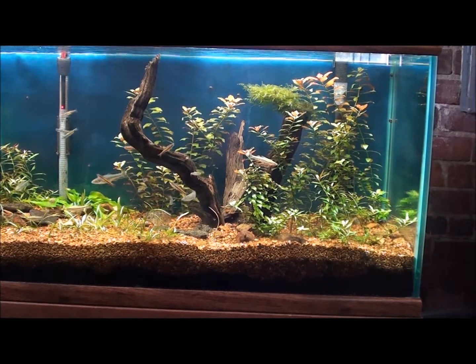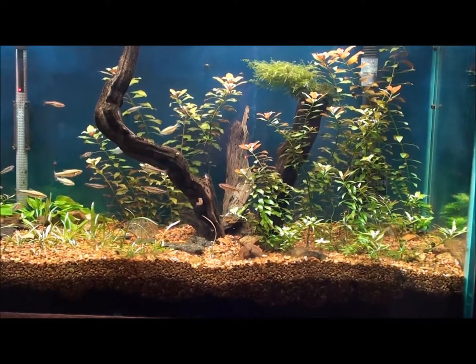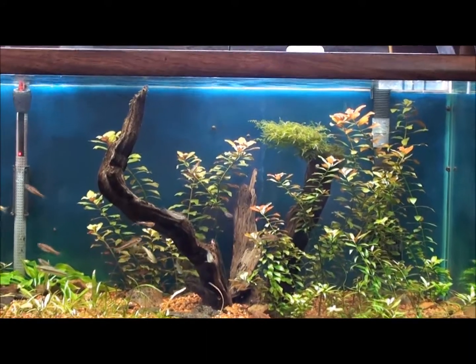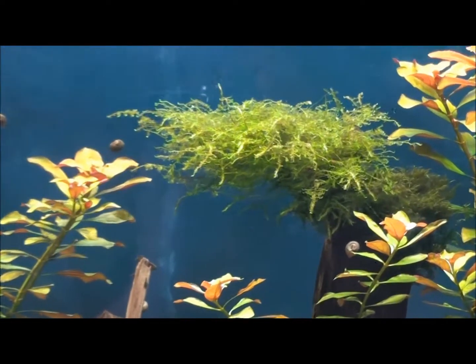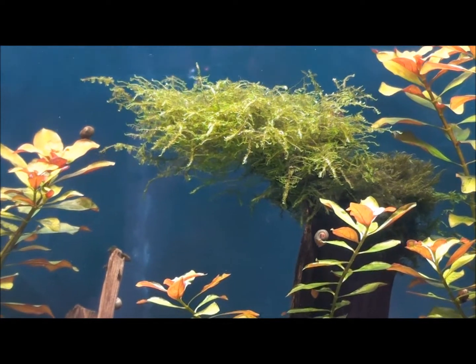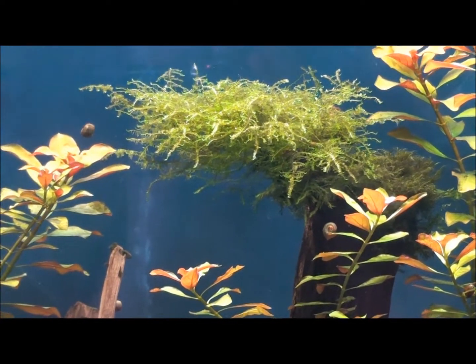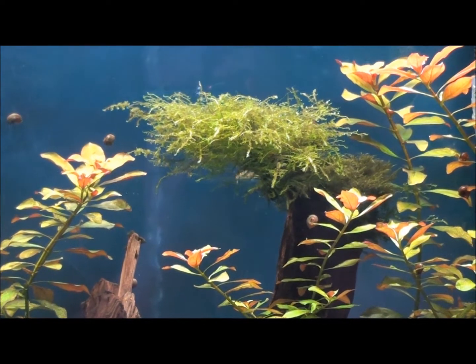The Fissidens moss here on the driftwood is getting a little mangy. You can really tell where the original piece ends and the new growth begins, though, just the difference in the color. That old growth, or the original piece in there, is a real dark green, and all that new growth is that bright green there. Thinking about taking a good portion of that, though, and attaching it to another lower part of the driftwood, so it'll kind of grow up and along the driftwood a little bit.